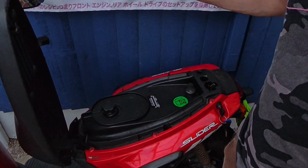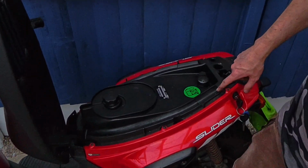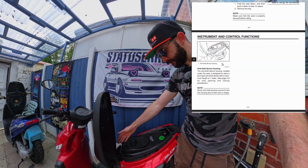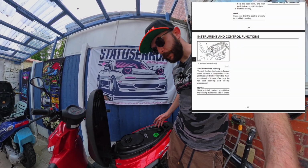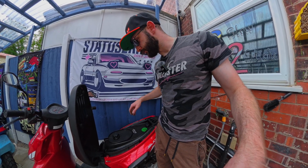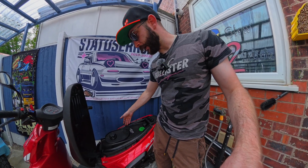Remember when I said that in the user's manual, it tells you about the oil and all things like that. See this channel right here? See this channel all the way around? Do you know what that is? That channel right there is for your bike lock to go into your bike chain. It's a security channel. So yeah, that's pretty cool. And I didn't know that. I never would have known that unless it was for the user's manual.